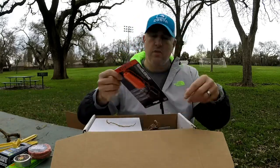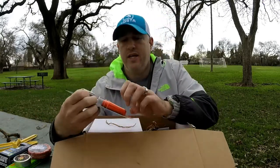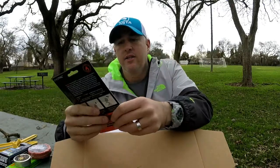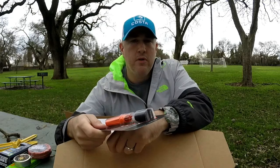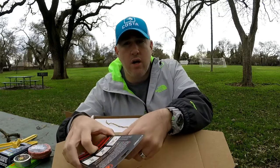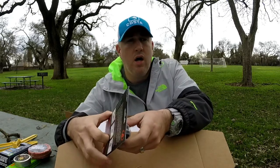This is the fire sleeve, the Exotac. This is a waterproof cover for your Bic lighter. These are great ideas. I do carry a Bic lighter with me everywhere I go.